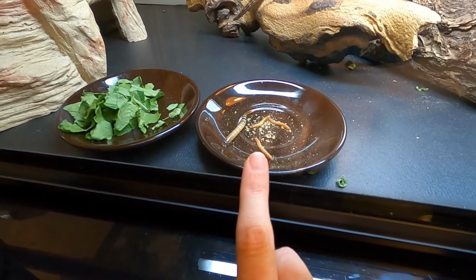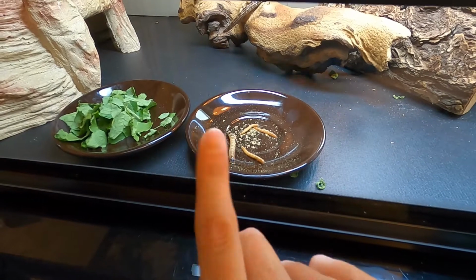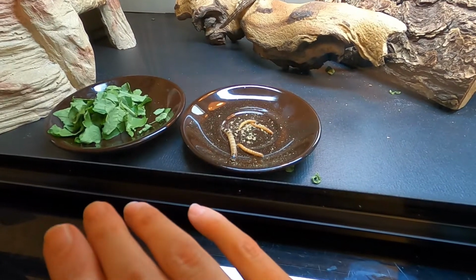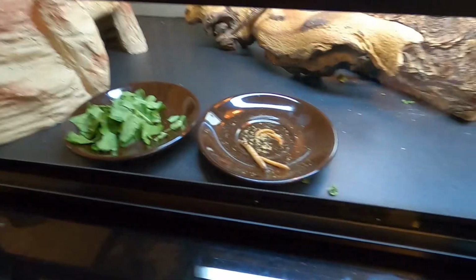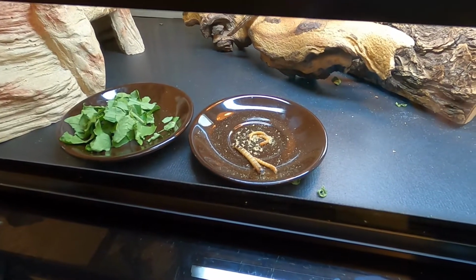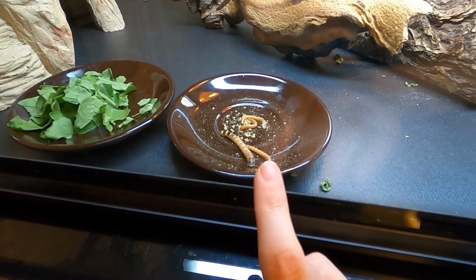But after just one day of eating the little sprinkles, she woke up and first thing, before she was warm, before anything, she went over to her bowl, she ate the worms, she ate some greens. I thought, oh my gosh, it worked. So I kept those in there for a while. I thought she'll get used to that, and it wasn't too much. It was just a little sprinkle.